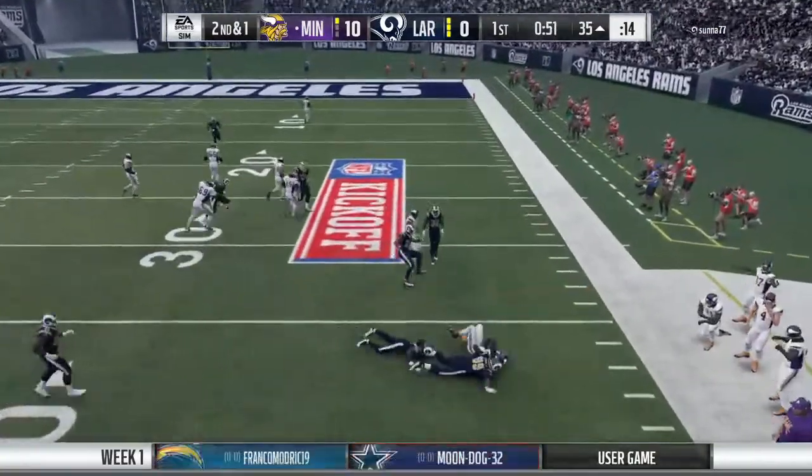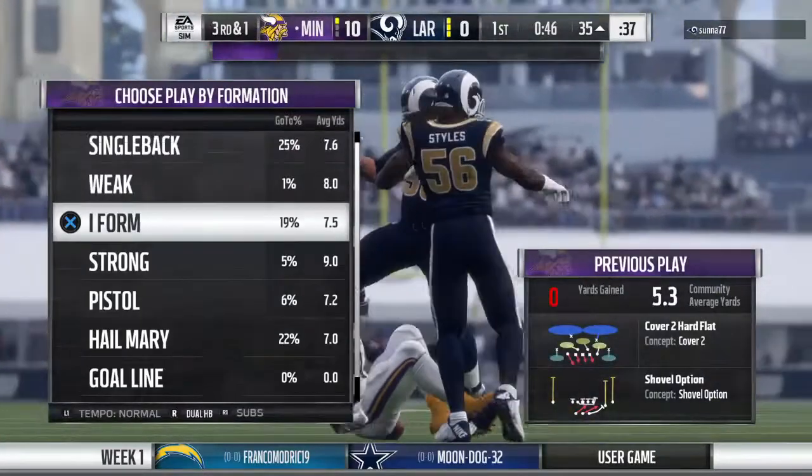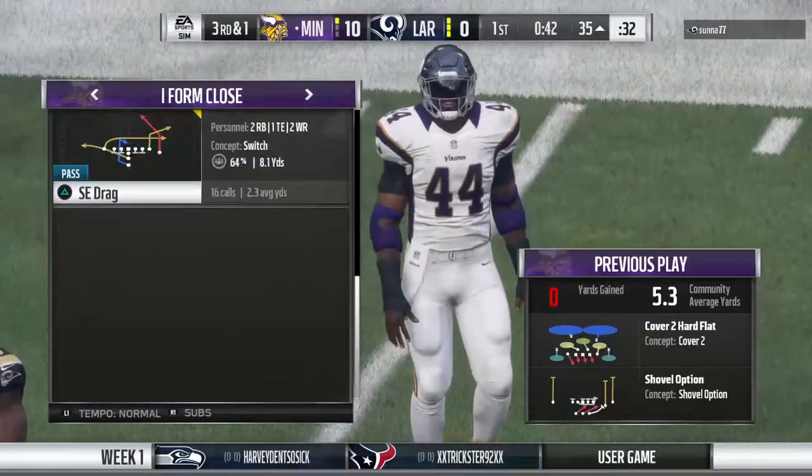They'll run it now out of the gun. Trying to get out wide, but he's going to be tackled right near the line of scrimmage. Not enough there for a first. No gain, as a matter of fact. And it leaves them at 3rd and 1.